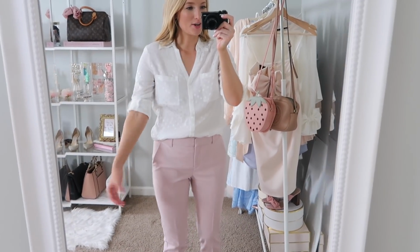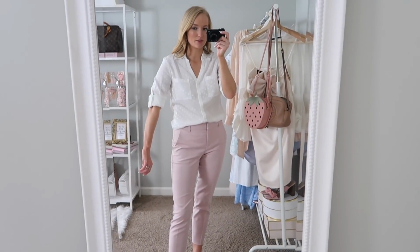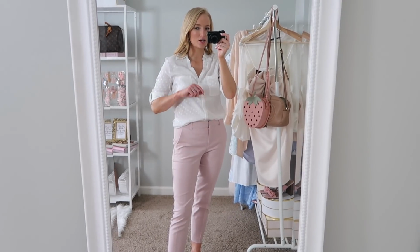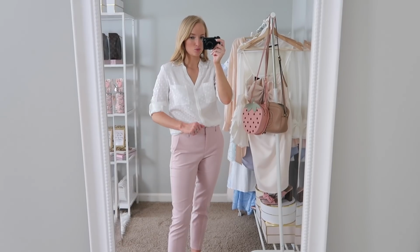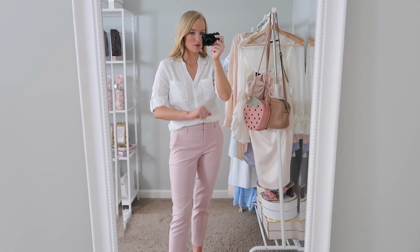And then I just tried it on. The sleeves were like this, but I would definitely roll them down a little bit. They're kind of a little uncomfortable. I would probably do my own roll once or twice around the wrist.